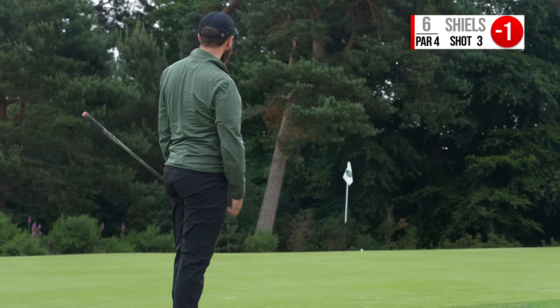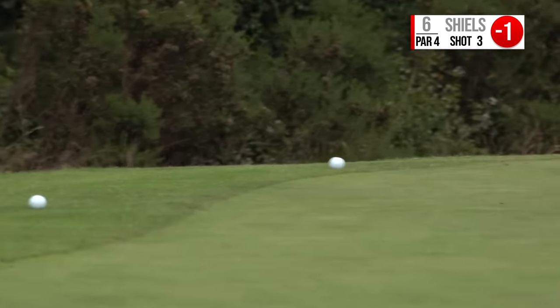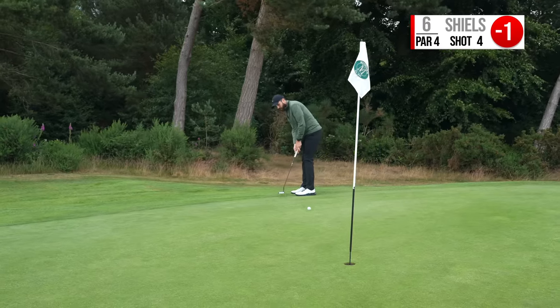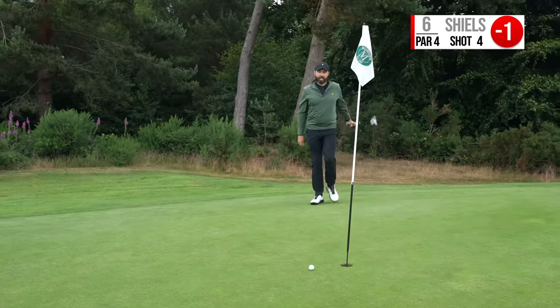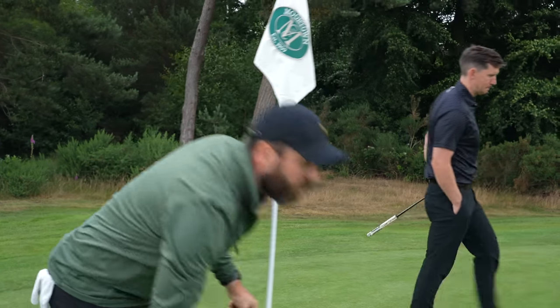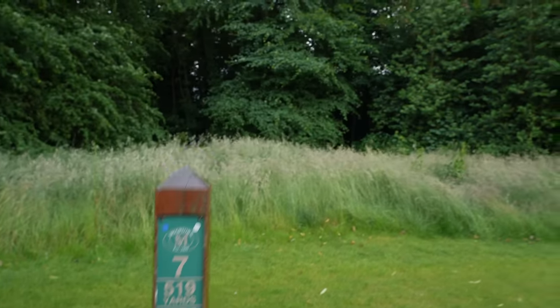Whoa, whoa, whoa. I actually genuinely thought I played that perfect. Yeah, that was a good strike, decent judge. It's just the slopes are severe. I feel like a bogey probably is deserved on that hole, but could have also quite easily scraped a par out of it. Okay, chance to get a birdie back straight away here on the seventh.